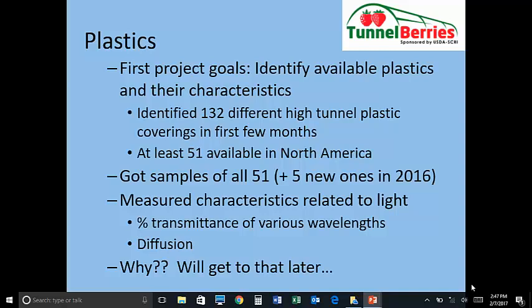So as part of the project, one of the first goals was to identify what plastics are out there. We were interested in looking at plastics with different light transmittance characteristics, and we'll go into why that was a little bit later on. And so I thought maybe I'd identify, maybe 20, 30 plastics out there. Within a couple months of looking, I found 132 different plastics, and I said, oh, this is going to be a little more complicated than I thought.